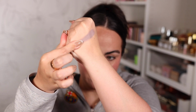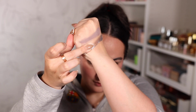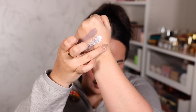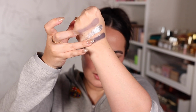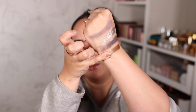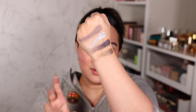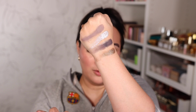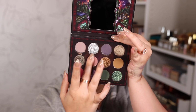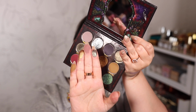Here is the shade Foggy. Then we have Libra, which is this stunning silver. Heron. I had to make sure that said Heron and not Hero. And then here's the shade Luna, which is like a cool tone gold, if that's even a thing. I love the purple mattes, by the way, and how creamy they feel. Moving on to row number 2. Here's what these shades look like on my fingers.